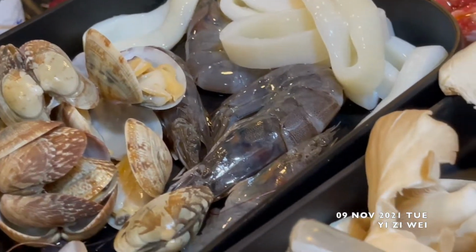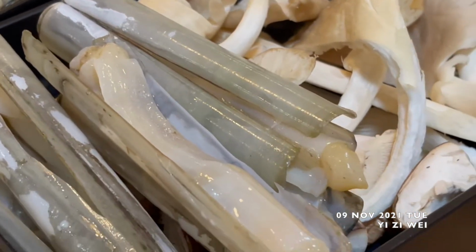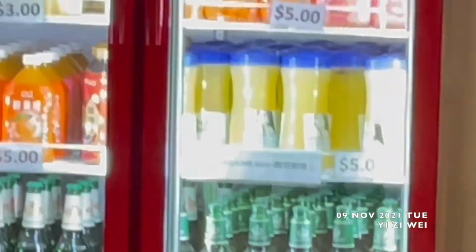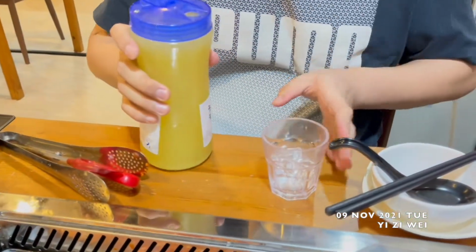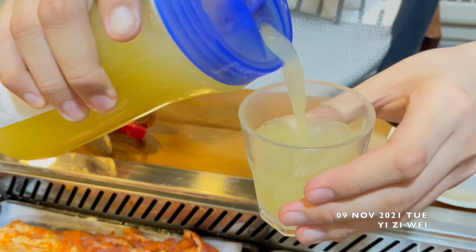Before we talk about drinks, let's look at some seafood. The price for drinks range from $2 to $9. I chose a big jug of calamansi lime juice at $5. Occasionally, I do enjoy great service from friends.